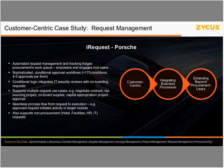The other thing they've done is identify those requests that involve an IT-related project or process, and route them off to the IT security review that they need to conduct before onboarding a supplier that fits into that category, for example. So multiple procurement use cases. Probably the unintended benefit that they've realized, too, is that they've been able to use this process for non-procurement requests across the enterprise. So things like HR, facilities, hotel facilities, HR, and IT.